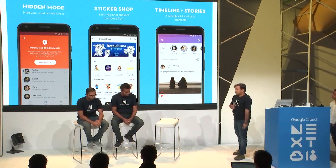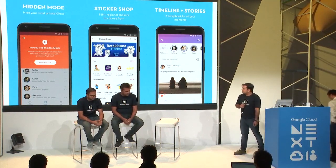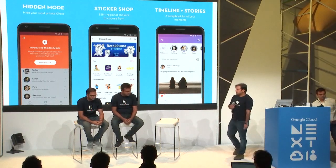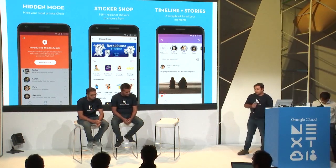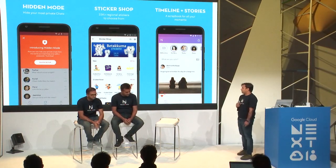Sticker Shop offers you over 20,000 stickers in 40 different languages, which is a great way to share your feelings with your friends without uttering a word. Features like Timeline offer special memories, and Hike News in over 8 different languages is a great way to remain up to date.